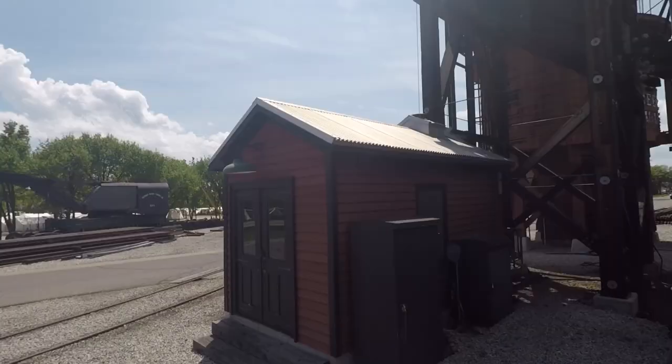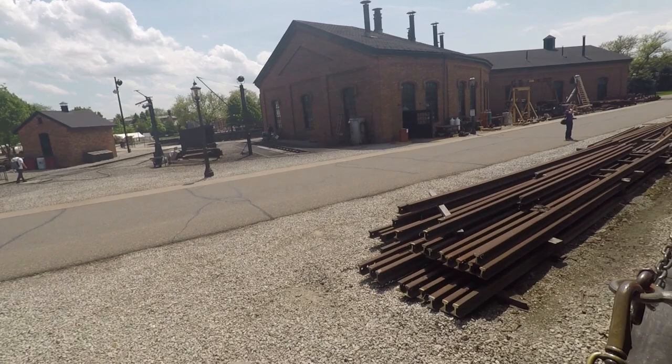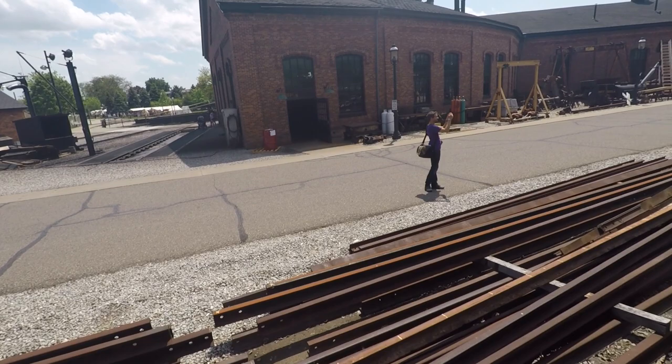Originally located in Marshall, Michigan, built in 1884. We reconstructed the building here in 2000. And we're currently using it for what it was intended to be used for, repairing the steam locomotives. We have three operating locomotives.